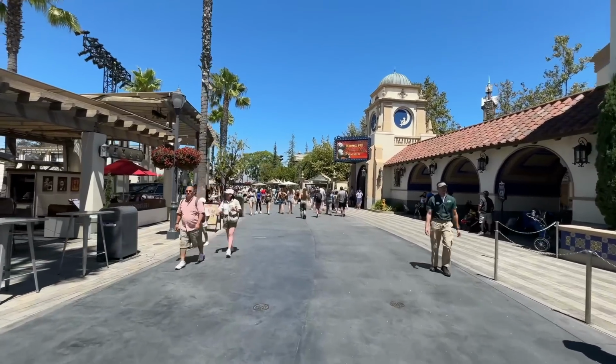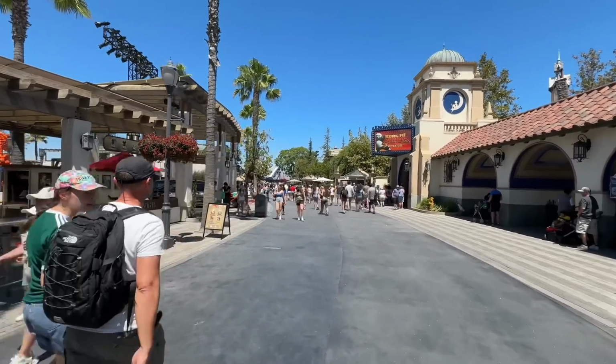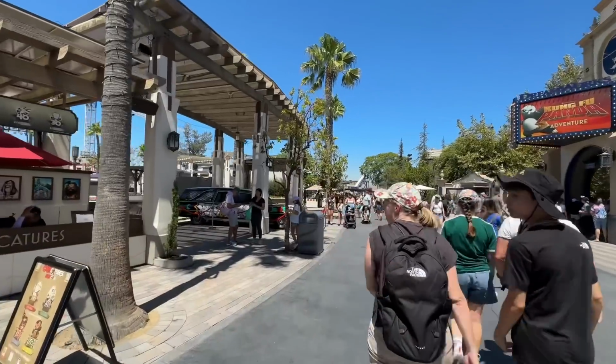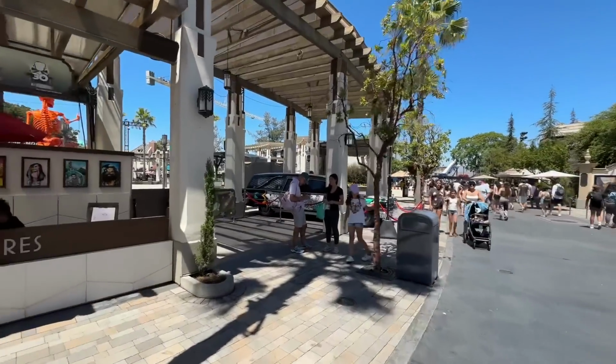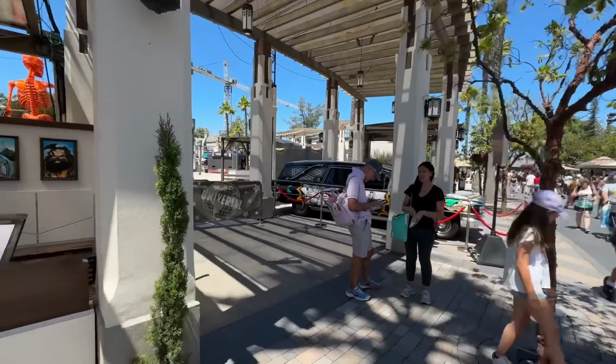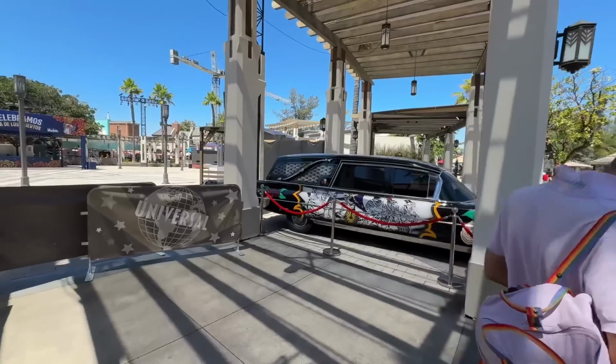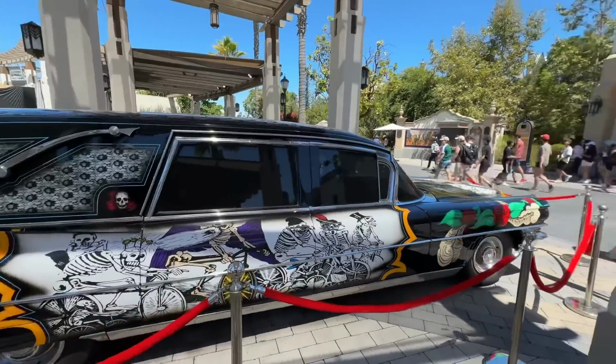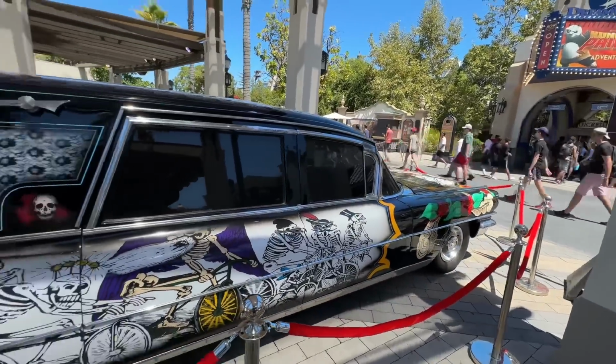Recently, my focus has been on the left side of the park, but I never acknowledged this side of the park updates. It's just never in my path of walking, but they brought back that hearse. They've been bringing this back every year since 2021, so I didn't find it that big of an update to highlight, but they did bring it back.